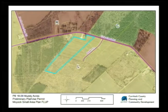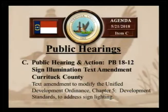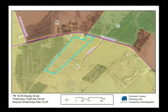We didn't have the plat that was put into your packet, but there are going to be 3 open space properties put in here, and at the front of the property will be the stormwater retention pond. We did get those. Did you get the plat? Yeah. Okay. But it's not on here. So there are going to be lot line swales that will drain to roadside swales that will then go to the front of the property to the retention pond.